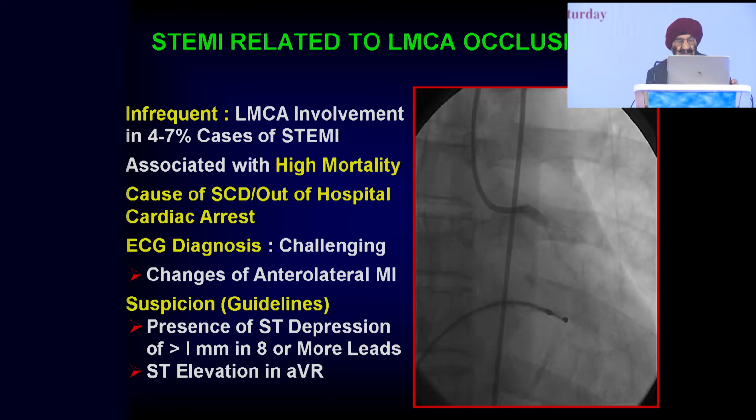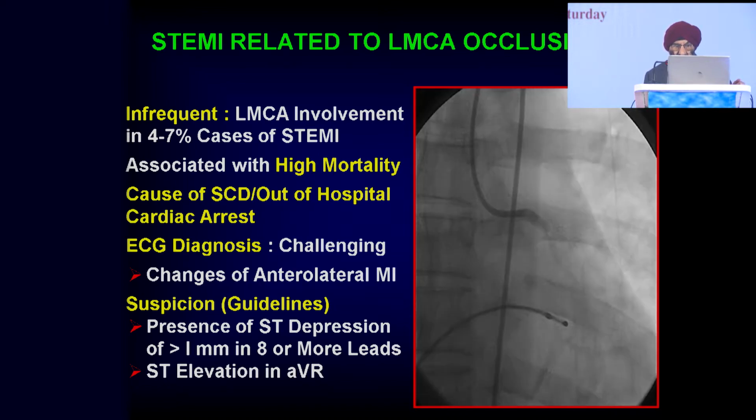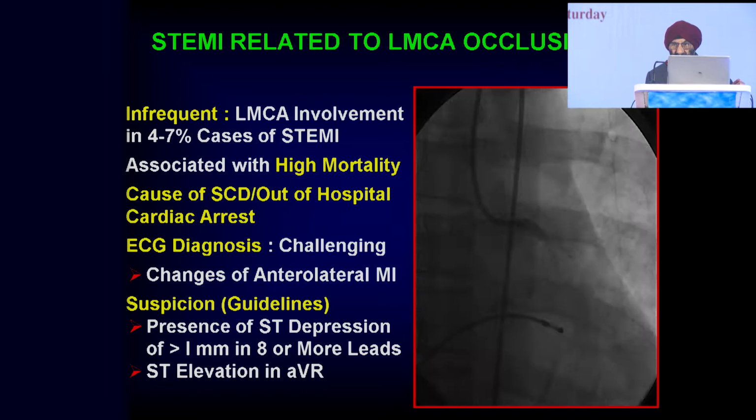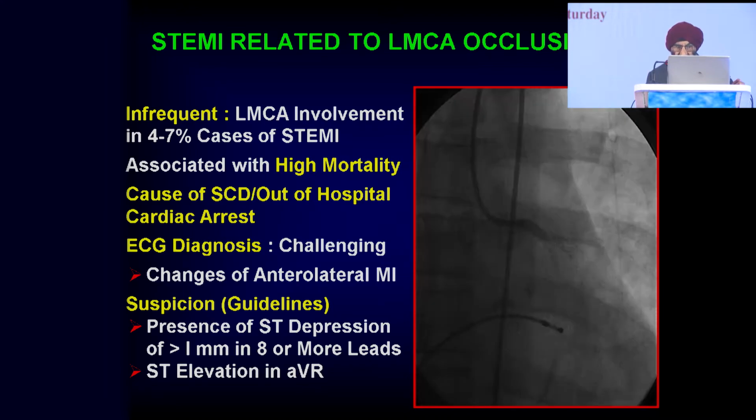If you go by incidence, involvement of the left main coronary artery, both in terms of stenosis and occlusion, in STEMI is very infrequent, 4 to 7% of the cases. But once it occurs, particularly acute occlusion, the mortality is very high and patients often present with sudden cardiac death or out of hospital cardiac arrest.